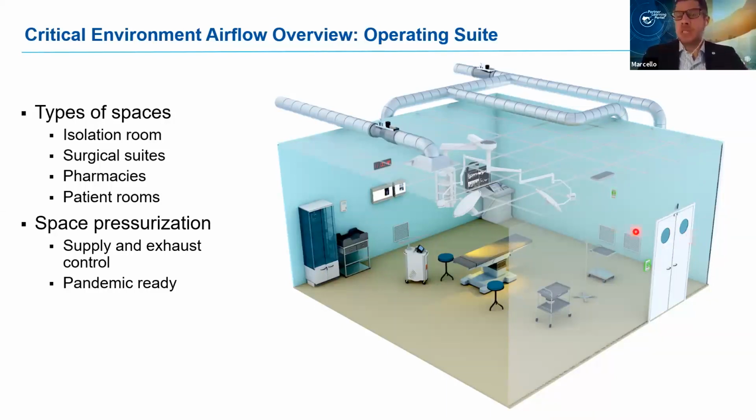But differently, when you look at an isolation room, it works on a different principle. We need to make the isolation room negative, because in those rooms we might have patients with COVID-19, right? So we should not let anything get out of these rooms. The flexibility of our critical environment system should really allow this type of approach, to change the space depending on what type of situation you might need to address.